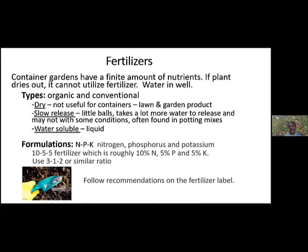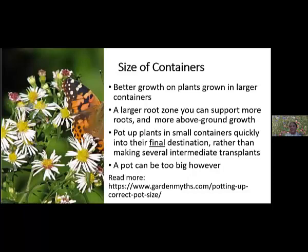So, choosing a container. There's better growth if a plant has more root area to grow, but you can have a container that's too big for a certain plant. And you'll get more above ground growth if you have a larger root zone. So maybe you pot up the plant in a small container quickly and then move them to their final destination, which is a larger pot. So you can read a little bit more about potting up and the correct pot size on Garden Myths at the Garden Professors.